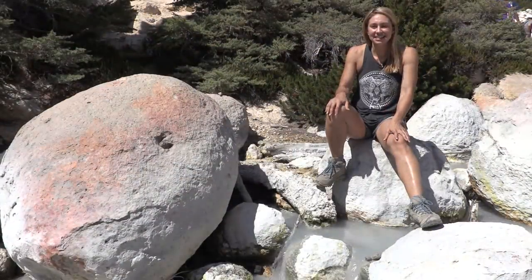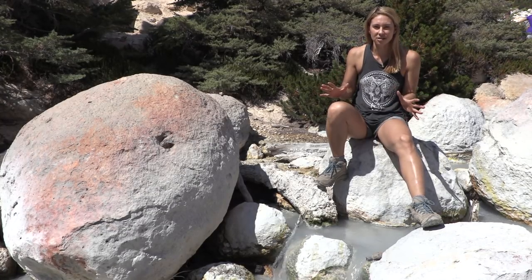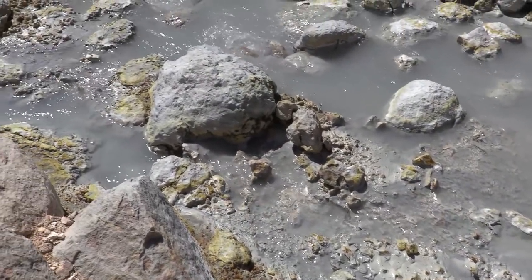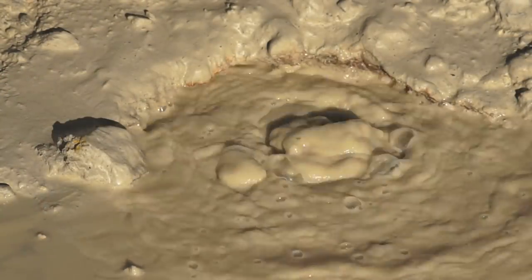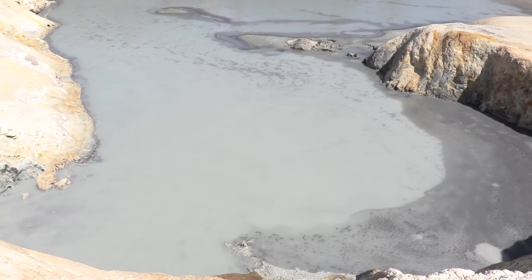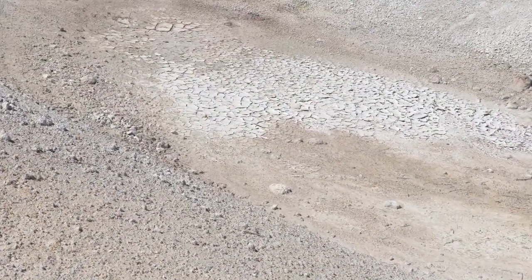The sulfuric acid and water coming out of the ground at Bumpass Hell have been eroding these rocks around me for many hundreds of years. And as a result, you will see clay deposits all the way down this stream. Mud pots are just one of the interesting things to look at, and these change a lot depending on the weather. In wet years, mud pots can become saturated, changing them into boiling pools, and in dry years, they can become steam vents as the mud dries up and hardens.